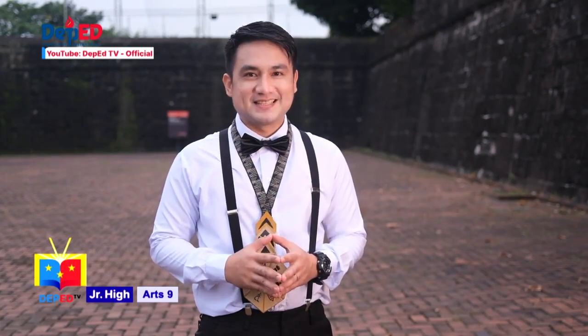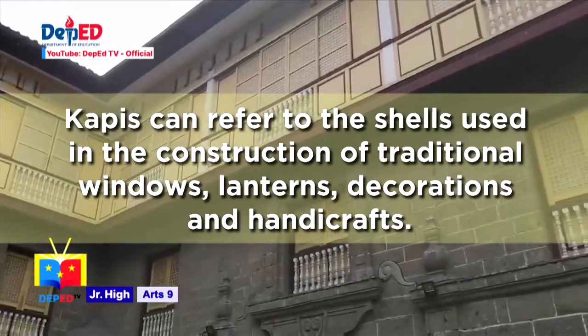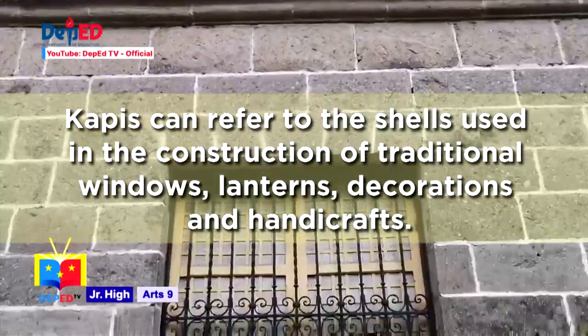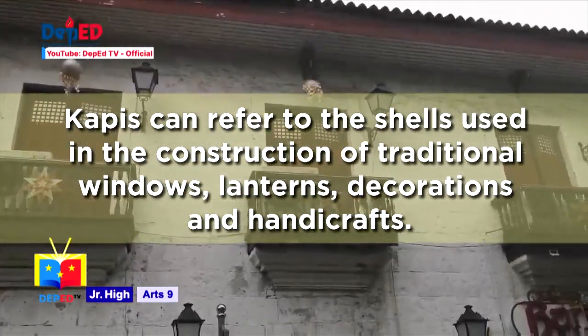Did you know that we have our own version of stained glass here in the Philippines? Yes, it is kapis. In the Philippines, kapis can refer to the shells used in the construction of traditional windows, lanterns, decoration, and handicrafts.